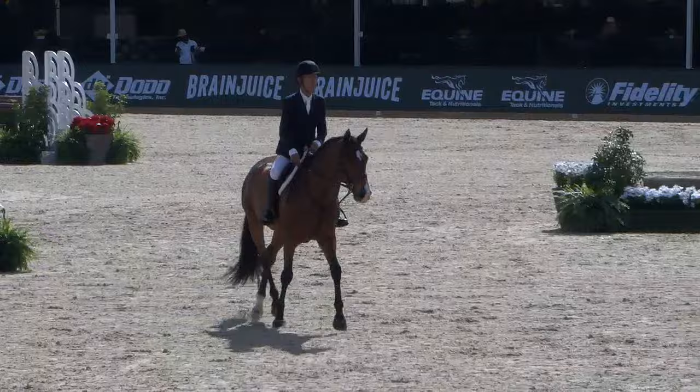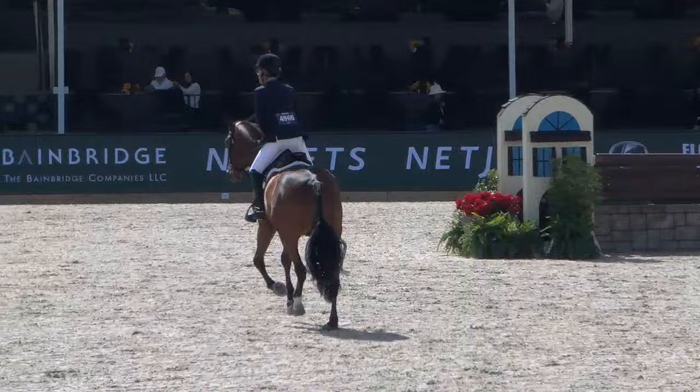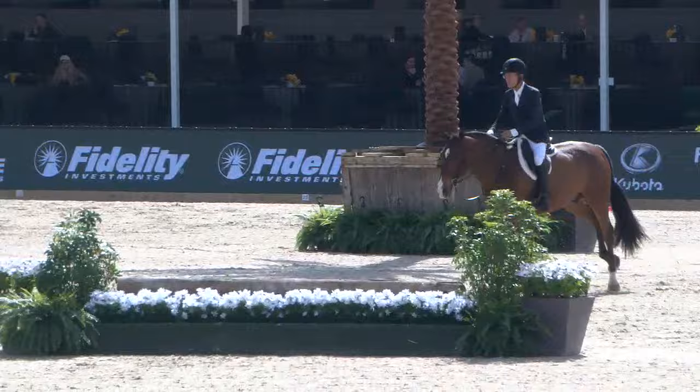This is one you could maybe bet on winning. What do you think? This pair, yes. This pair's had an amazing year. Won the Derby finals. Beat me. I finished second behind him. Just absolutely very similar to the last horse. I think exactly what you'd want in a horse to do a class like this.